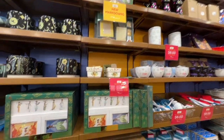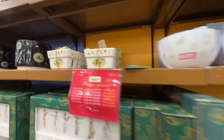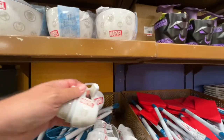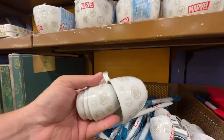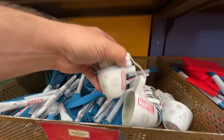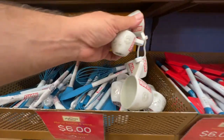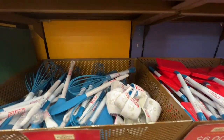Susanna, I did get one of these for us. But if somebody else wants one, there's a couple more. There's like three or four. These are only $1.99. I just show them again because actually it's functional. I'm going to use mine. So if anybody else wants to save the measuring cups, $1.99.